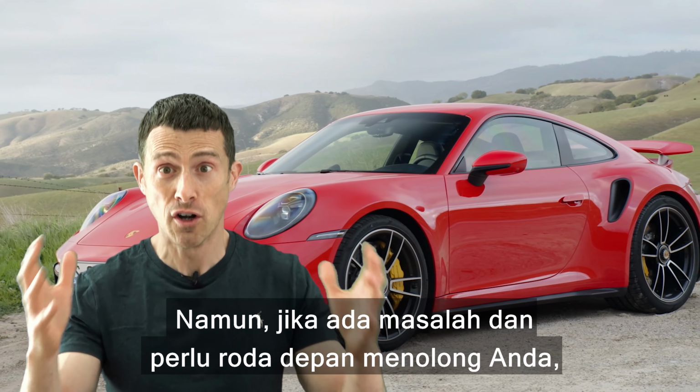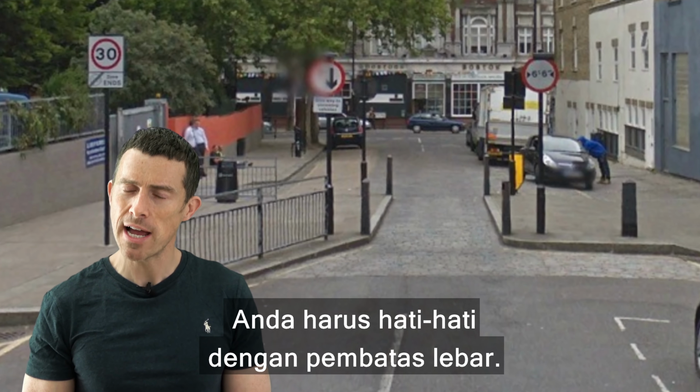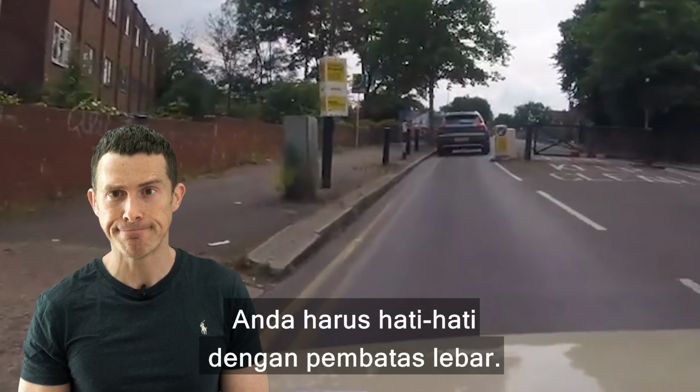Now that's more torque than an Audi RS3 has in total. What's more, the new Turbo S's front wheels are 42 millimeters wider than in the old car to help them deal with all that extra torque. And the rear wheels have been pushed out by 10 millimeters for added cornering stability. Well, that's all great if you live in the countryside or America, but if you live in England and in a city, you're going to want to watch out for width restrictors.